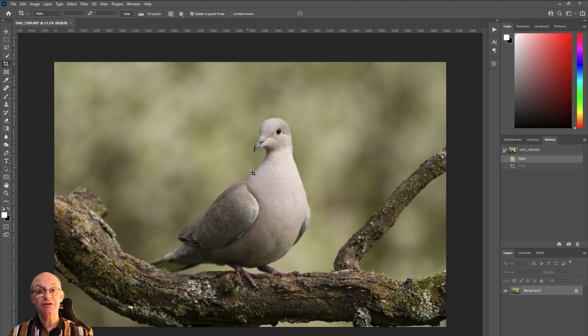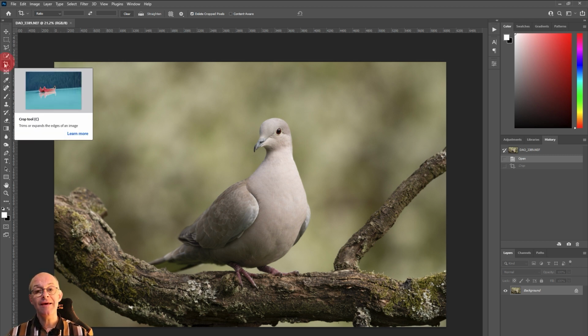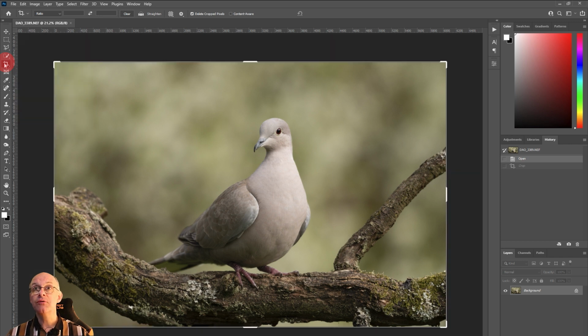Now in this particular shot of a collared dove, I noticed that I'd got a lot of detail in the head part, and the perch was very dominant and not particularly attractive, so I want to crop out the perch and just really focus on the head of the bird. So it's quite straightforward to do. We're going to go up to the toolbar here and we're going to select the crop tool. That brings up the crop handles.